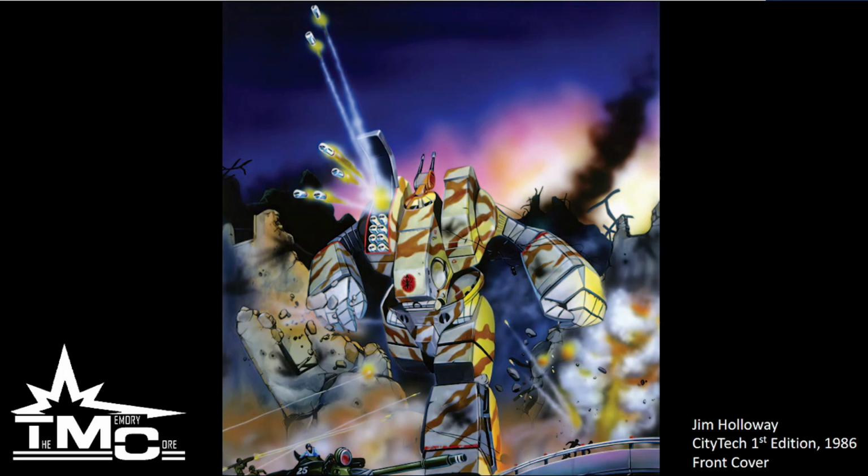It's pretty clear where the cockpit's at, too. I do like it at the bottom, though, on the newer one. That's where it needs to be. I like that you can see the civilians at the bottom right of the image, running in the background. I do like that. And these missiles are the same ones on the AeroTech box.